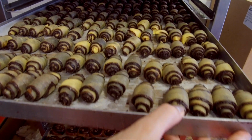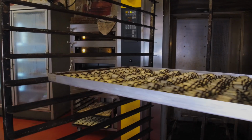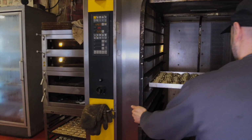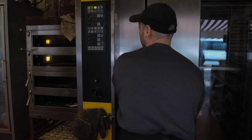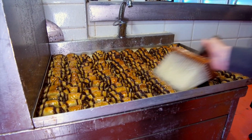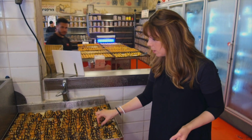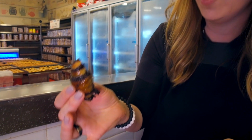Rugelach is a Jewish pastry of Ashkenazic origin, popular in Israel, and commonly found in most Jewish cafes and bakeries around the world. Traditional Rugelach are made in the form of a crescent by rolling a triangle of dough around a filling. Special and exclusive to Marzipan is this incredible sugar syrup that's brushed, really drenched all over the top. Look how wet it is. It's baked perfectly, it's wet, it's crispy and doughy.